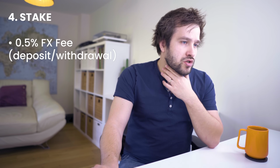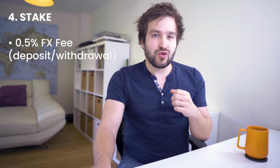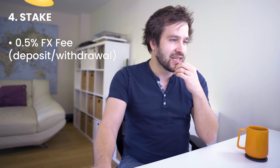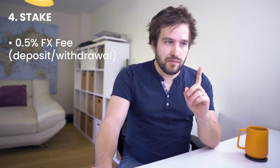Stake. It's a relatively new app. It got a lot of coverage in a short space of time. You might have noticed on YouTube with some of the big YouTubers, because they ran a campaign, shall we say, with influencers. And they have a very similar 0.5% foreign exchange fee to eToro when you load the money in, but they charge a $2 fee when you withdraw on top of that rather than the $5. So that's pretty good, although there is a minimum. There's a $2 minimum on that foreign exchange fee.